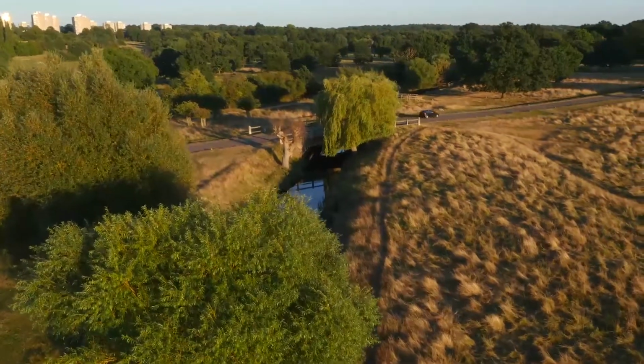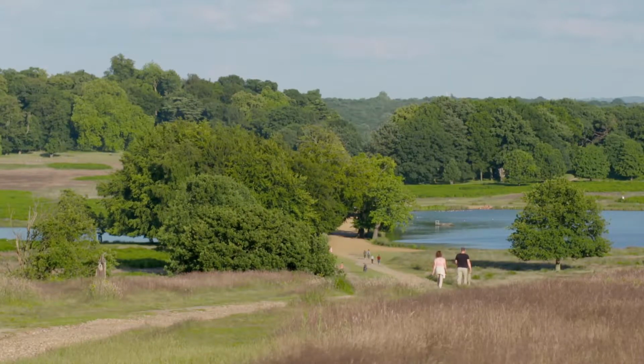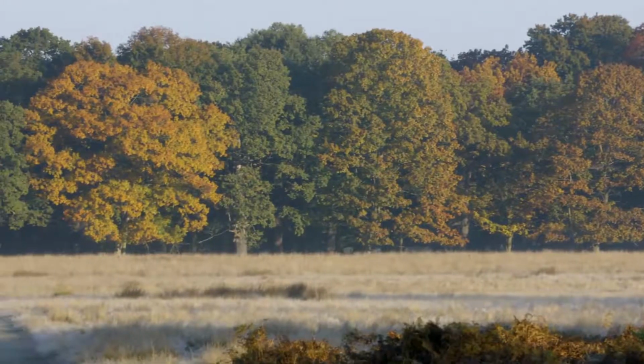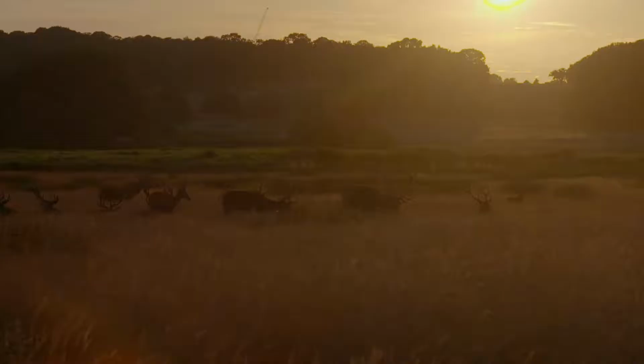Whether your visit to Richmond Park is once in a lifetime or every day, enjoy it and be inspired by its history, beauty and wildlife. Please love it as I do, and remember to tread lightly in Richmond Park.